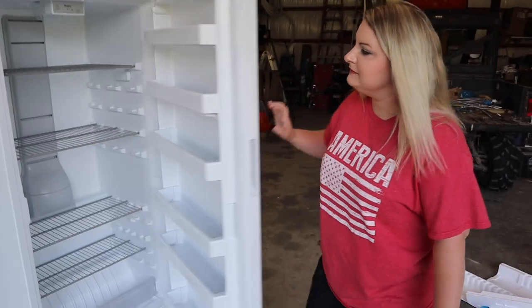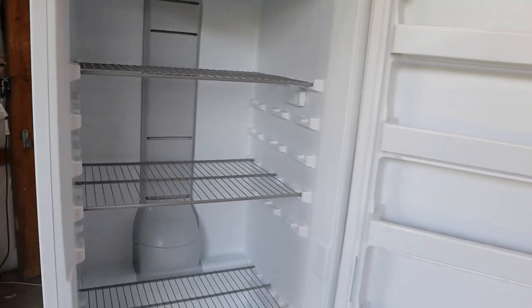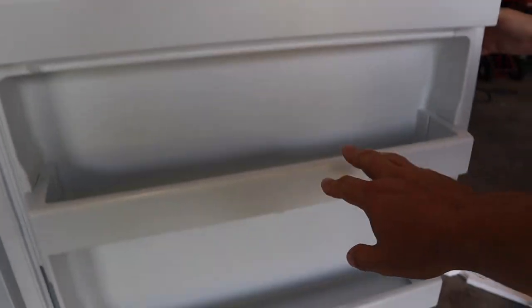I'll let the model show it off here. Oh, shut up. And you can see the difference in the spacing. We got a lot of space here down there at the bottom as well. And then look at these doors. I really like this model.